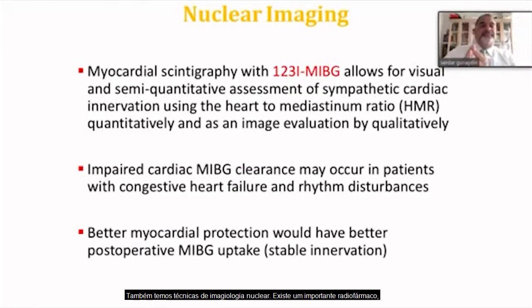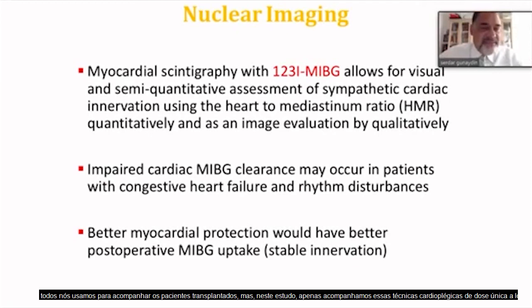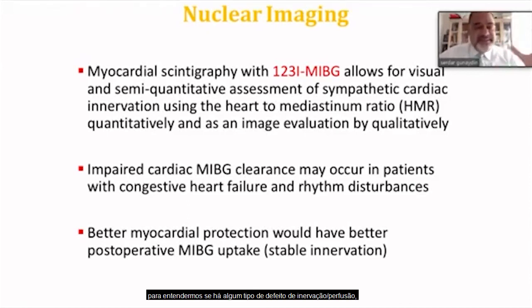There is a very important radiopharmaceutical called iodine-123 MIBG. This shows us the innervation capacity of the heart. It's a technique that we always use to follow up transplant patients. But in this study, we followed up these single dose cardioplegic techniques in the long term to understand if there is a kind of innervation perfusion defect, because if there is an innervation perfusion mismatch, that means arrhythmia in the early postoperative period.